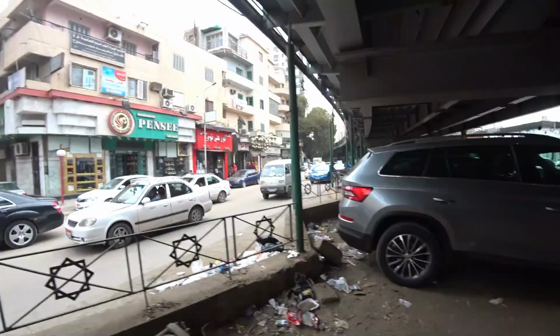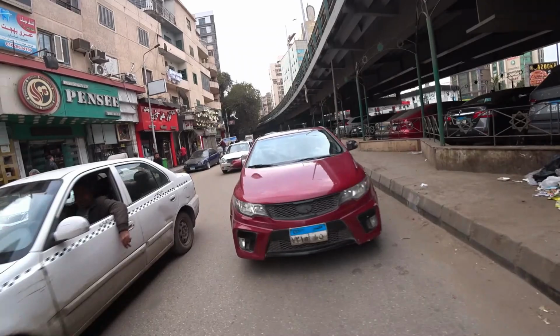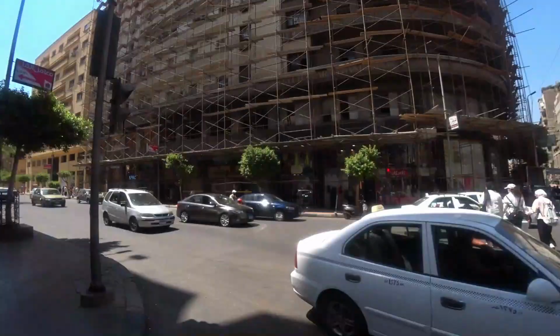You know, and just stand in between cars if you don't have enough room to make it across. Yeah, it's cross when you can, when you please, whenever you find an opportunity to. Just like those ladies did.